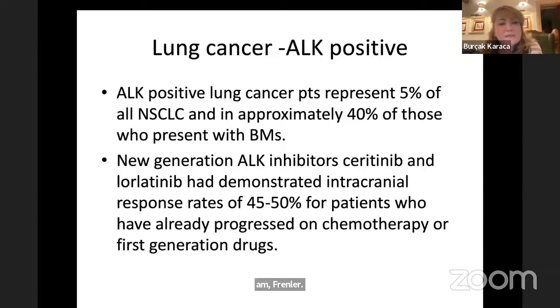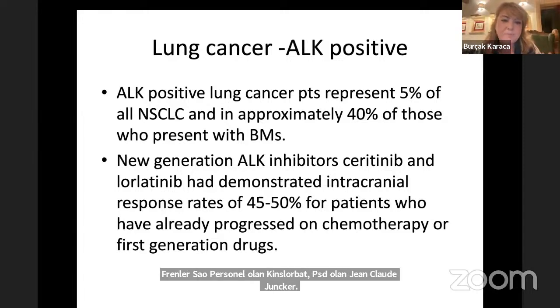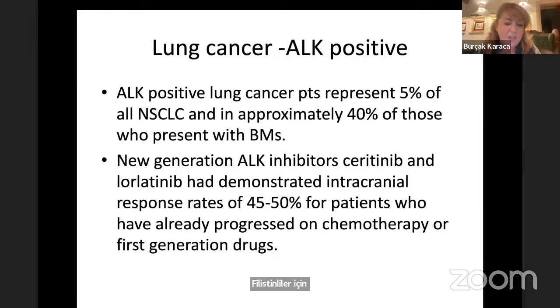So let's pass to the lung cancer, which is ALK positive, because ALK positive lung cancer is a special subgroup. ALK positive lung cancer patients represent about 5% of all non-small cell lung cancer, but approximately 40, sometimes 50% of those present with brain mets.